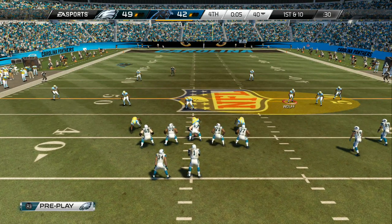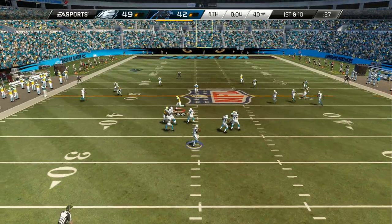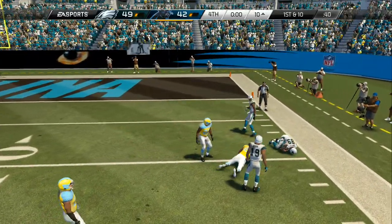This will be the final snap. First and 10. And now Cam Newton with the deep throw. Makes the play.